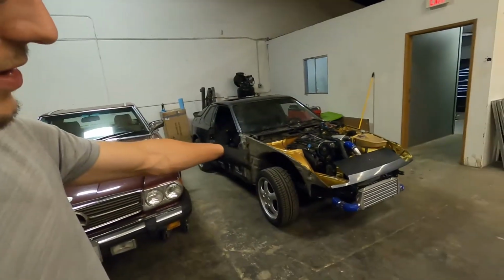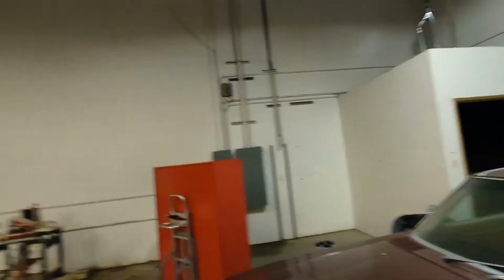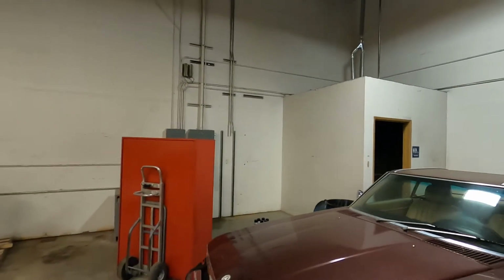We're still gonna get this done someday. I had it for 7 years. I'll have another 7 if I have to. But let's do a little quick shop tour.